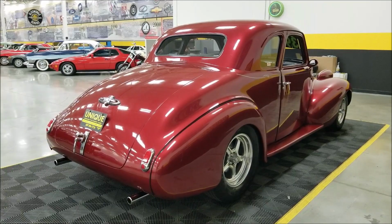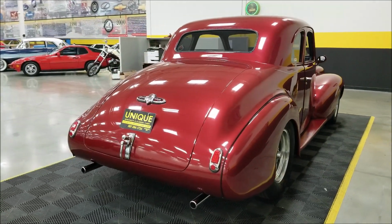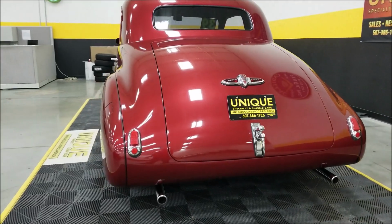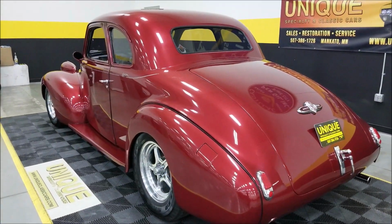There is an 8-inch Ford rear end in it. As far as up front with suspension, you have a Mustang 2. It's a Fat Man Fabrications front clip. So nice setup on this, as you can see, dual exhaust, and we'll fire it up too. Good sounding car. Nothing over the top, too crazy.